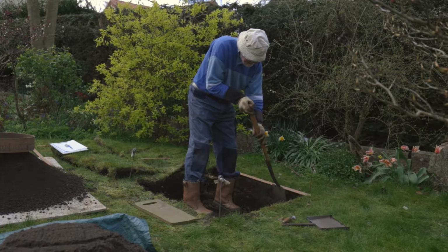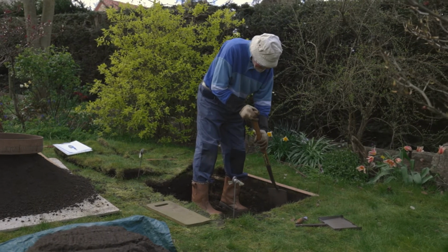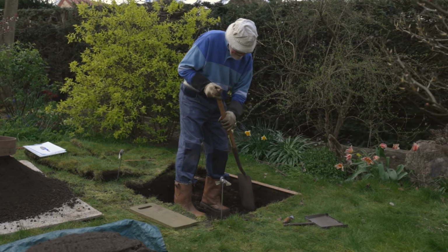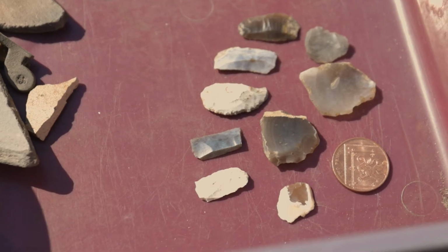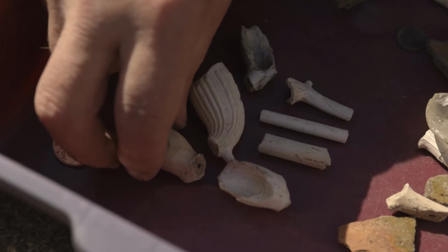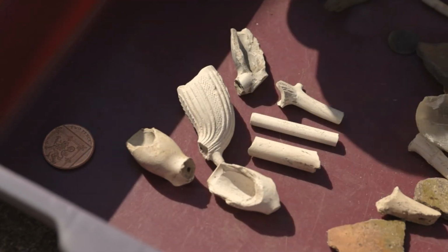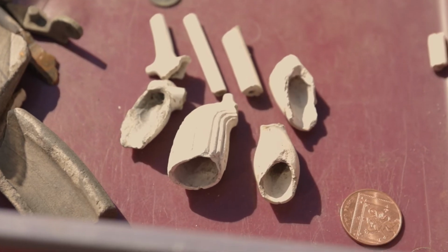1 metre square. We're very fortunate in this country to live in a land that's been occupied for so long. Everywhere turns up something interesting, generally not valuable, but interesting to show what happened in this garden over the centuries of occupation.